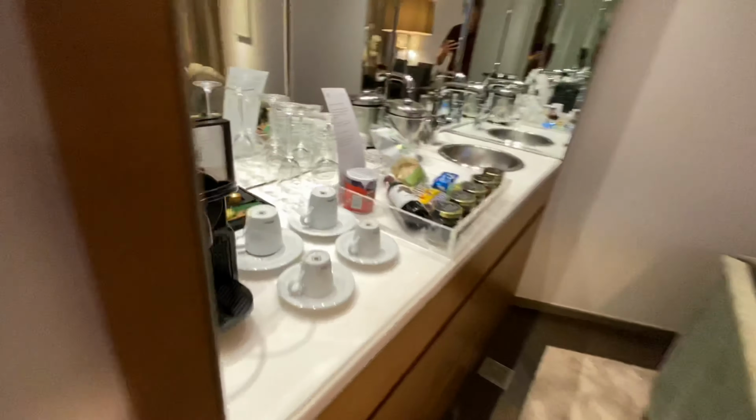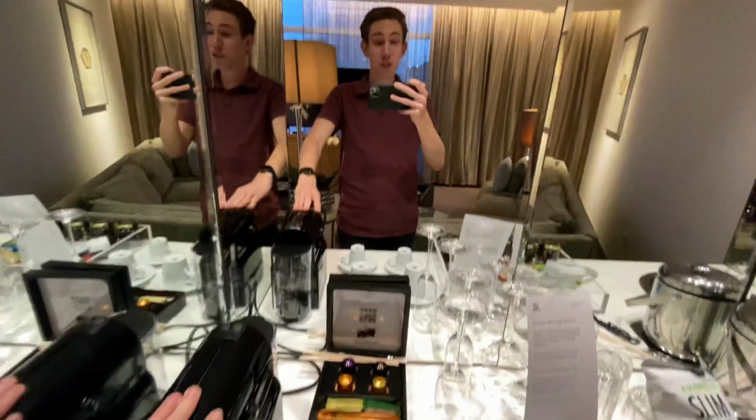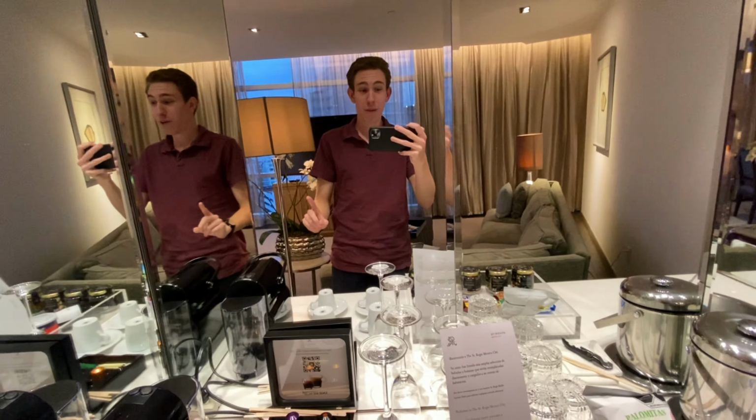Over here we have complimentary little coffees, and we do have an espresso machine, which is really, really good because that is high-end, and I think every high-end hotel should have one of those. These are all complimentary. Now, these are for purchase. It's more snacks and stuff. And then down below, we do have a mini bar. It's some drinks for purchase.